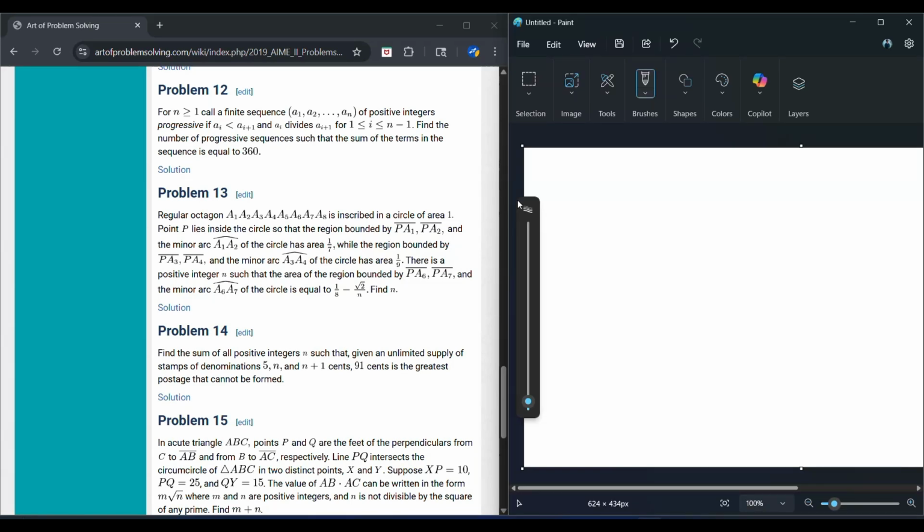Let's solve problem 14 on the 2019 AIME 2. So the problem says, find the sum of all positive integers n such that given an unlimited supply of stamps of denominations 5, n, and n plus 1, 91 cents is the greatest postage that cannot be formed.